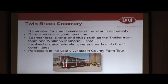We also participate in a yearly Whatcom County farm tour, which is really fun. It's the only time we really open our farm up to the public to come in and see everything. This year we had about 600 people come through, and it's just fun to show people what we do and educate them on how farming works.